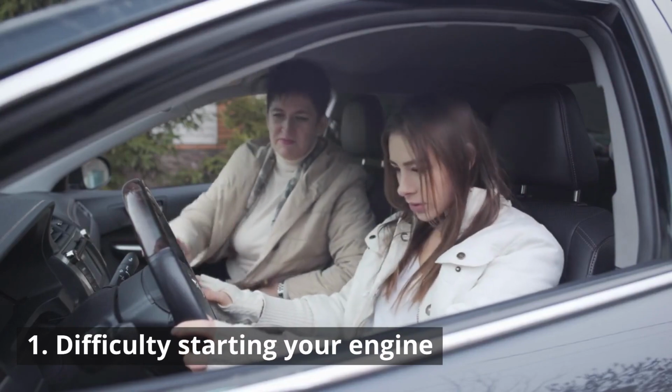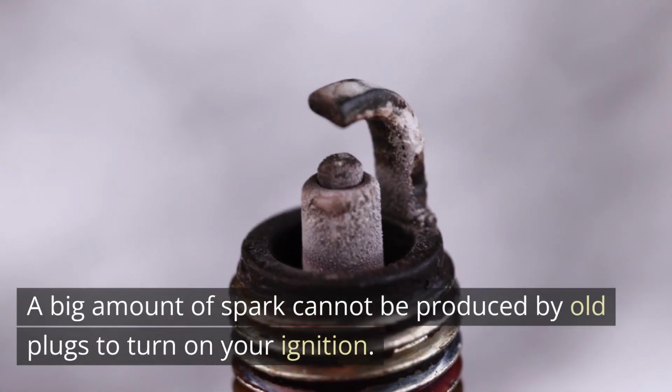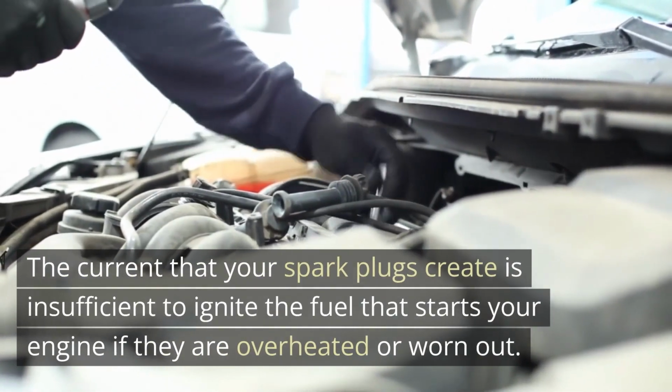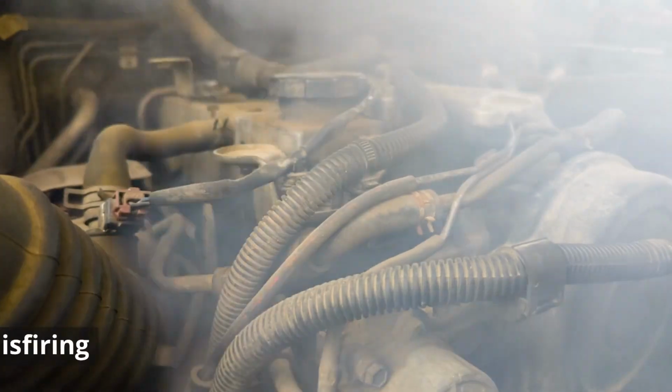Difficulty starting your engine. A big amount of spark cannot be produced by old plugs to turn on your ignition. The current that your spark plugs create is insufficient to ignite the fuel that starts your engine if they are overheated or worn out. 2.